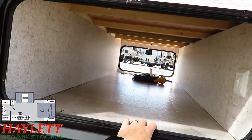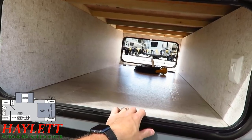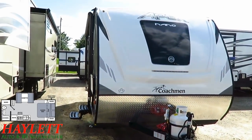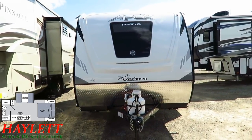And you've got plenty of room for panels and totes for all your hoses and cables and connectors and yard games and folding chairs and everything else in there. Now, this camper has a 7-foot body, so it is an easy towing, narrow body camper, and really that's one of the best things about the Nano series: their smaller stature and towability.